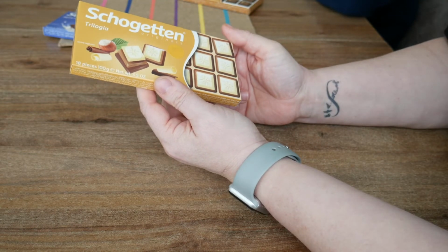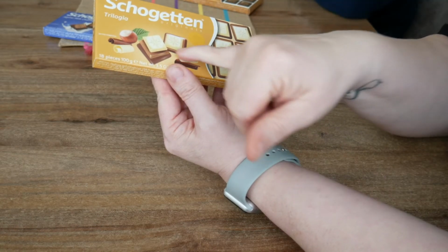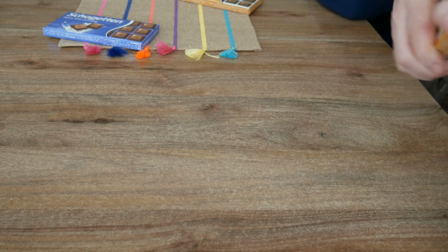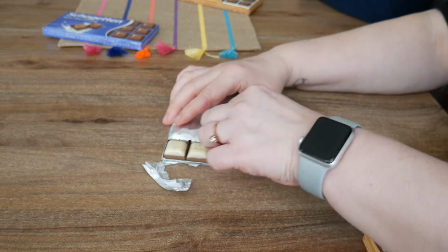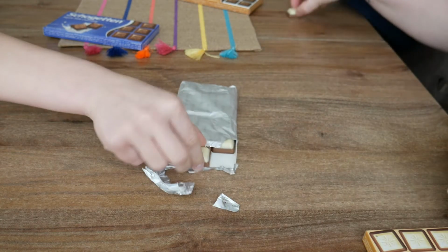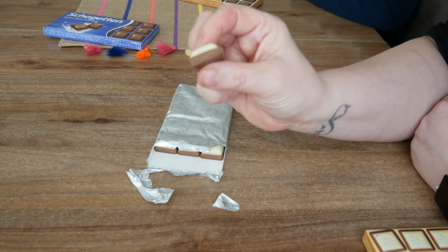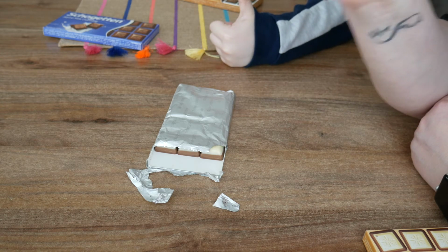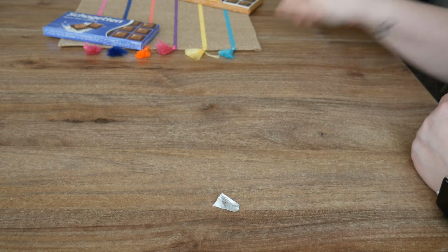All right, I am going to taste this one. Schogetten Trilogy. I think it's got dark chocolate, milk chocolate, and then white chocolate on top. And I think the white chocolate on top also has some hazelnut in it. Alright. One for you. One for you. For me. So you can see the three layers of chocolate, dark, milk, and white. This one has a softer center. Good? Yeah. Oh, actually that is good. You can really taste the hazelnut on it. It's very good.